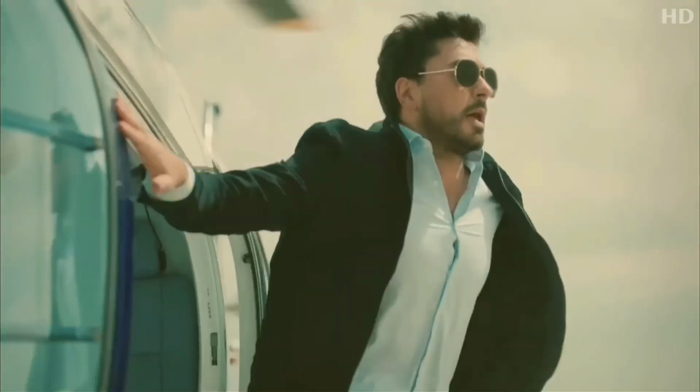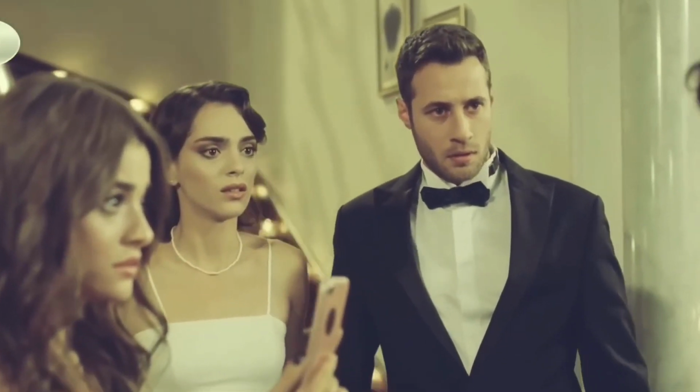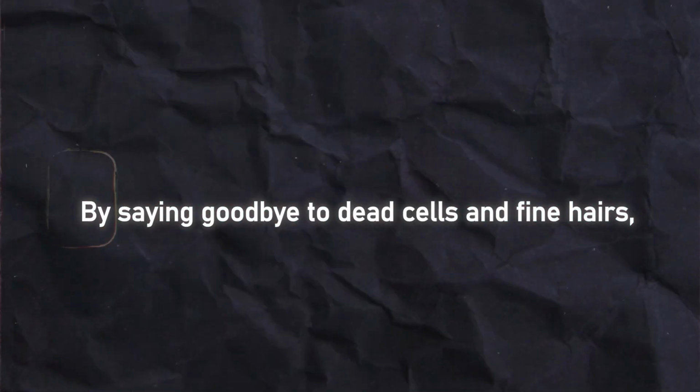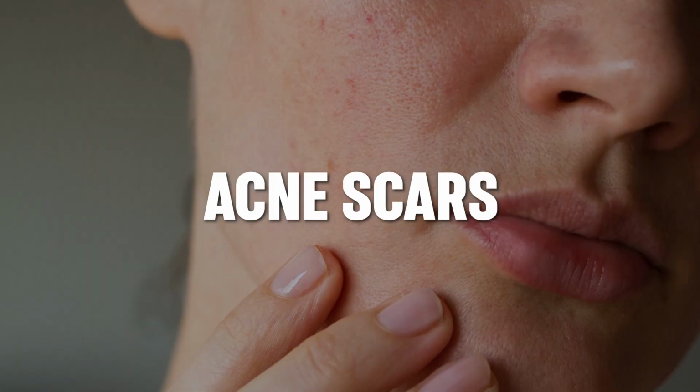Unlock the path to model-tier facial aesthetics with dermaplaning, a game-changing exfoliation method that promises a flawless complexion. The magic of dermaplaning lies in its ability to rejuvenate your skin in a snap. By saying goodbye to dead cells and fine hairs, you're not just smoothing your skin, but waving farewell to fine lines, wrinkles, and acne scars.